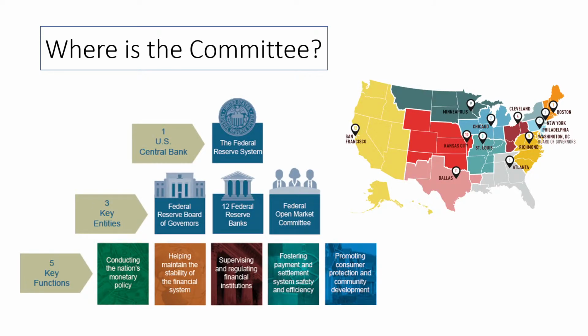So moving on, where is this committee? The FOMC is located within the Fed, which is under Congress, and so you can see there the upper level is the Fed, and then underneath you have these three subsidiaries. So you've got the Board of Governors, and then you have the 12 Federal Reserve banks, and then you have the FOMC. And you might be asking yourself, well, hey, can I be on this committee? It seems pretty open to me, and we will get into that.